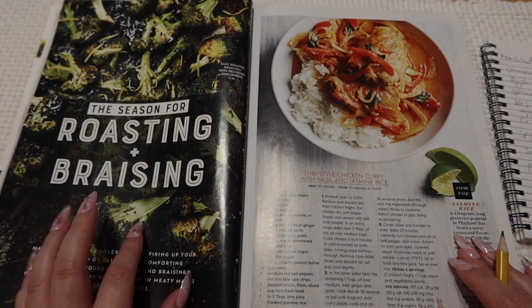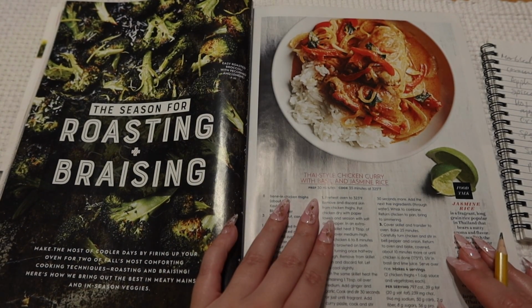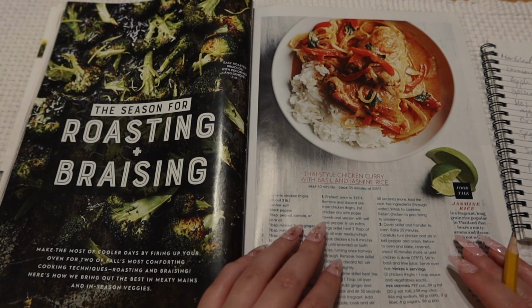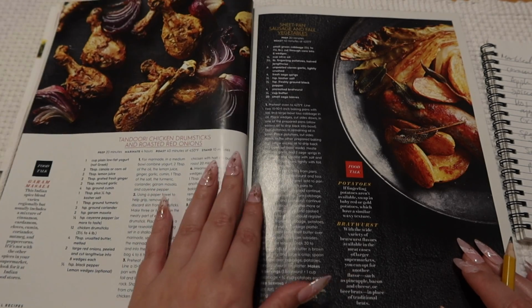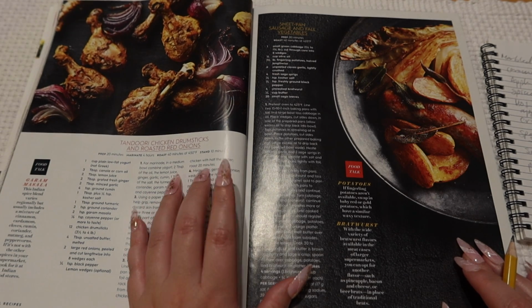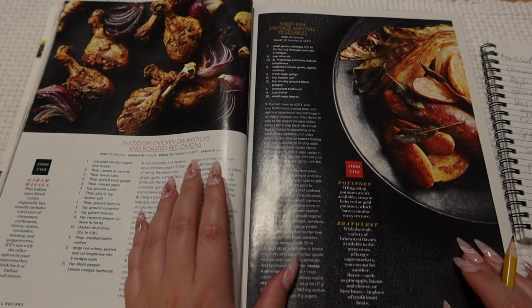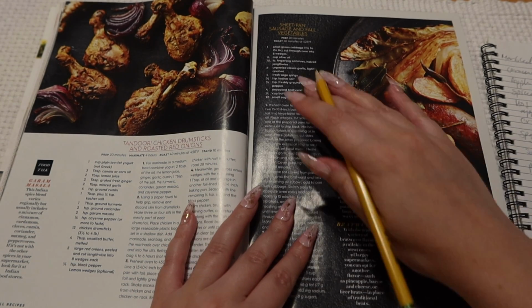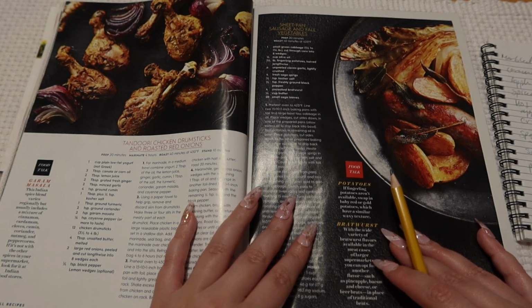Season for roasting and braising. We love a good braise. You know what I'm saying? Thai-style chicken curry with basil and jasmine rice. What do you think? Chicken drumsticks and roasted red onions. Or, I'm sorry, tandoori. Tandoori chicken. Yeah, let's try that. And then over here we have sheet pan sausage and fall vegetables. Okay.